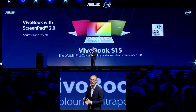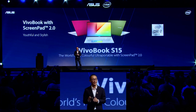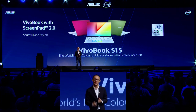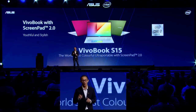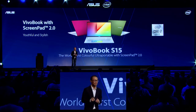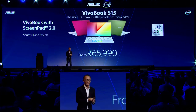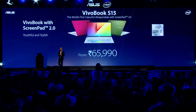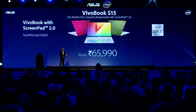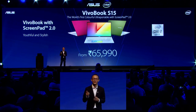It's not only available on ZenBook, but now it is also available on the mainstream and stylish VivoBook S15. This is the world's first colorful ultra portable with the ScreenPad 2. For this model, the price will be starting from $65,990. So now let's take a look how stylish and young style the VivoBook S15 is like.